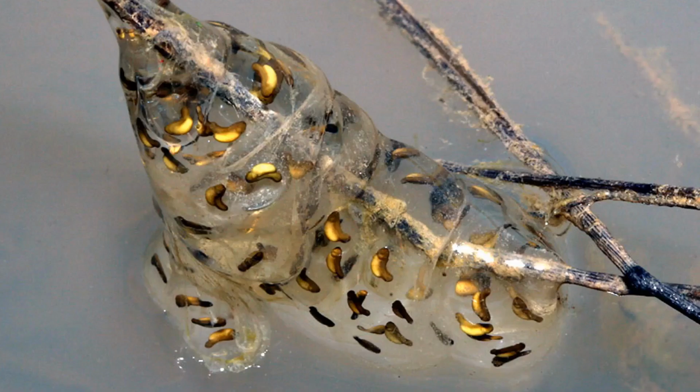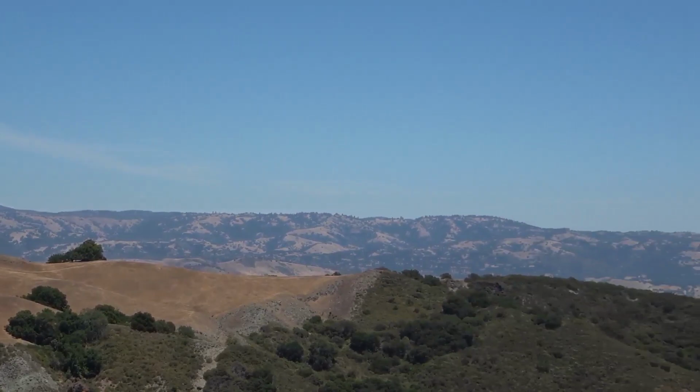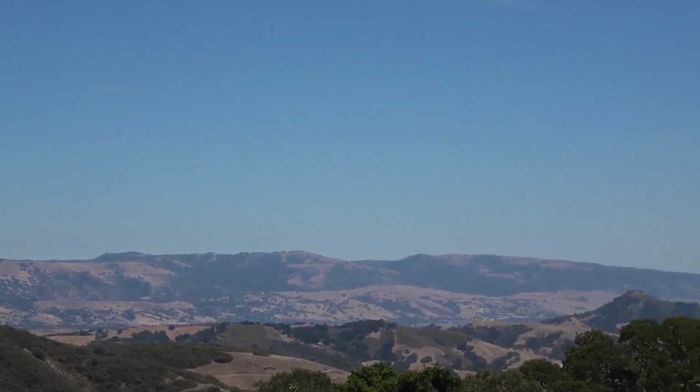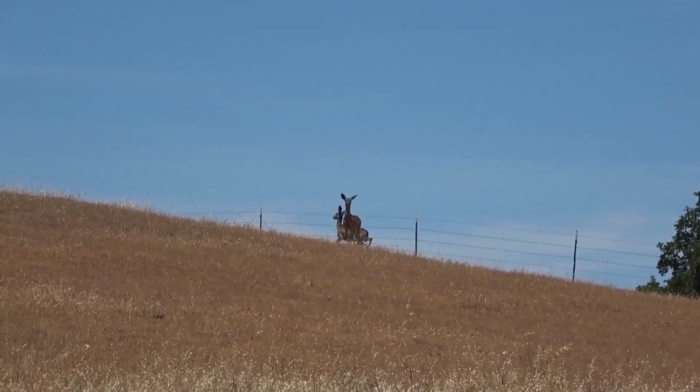We reach the top of the hill and walk over to scan the landscape and see Mount Hamilton and Coyote Ridge in the distance. The water tank on the hill marks the high point of the trail at almost 1,500 feet. On the hillside, we spot a couple of female brownish-gray mule deer.